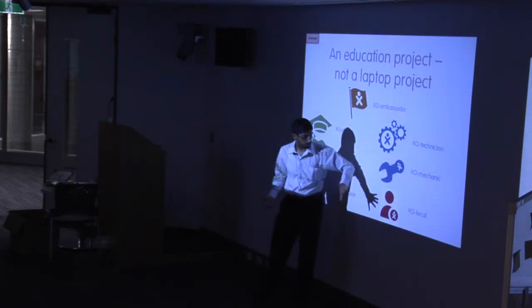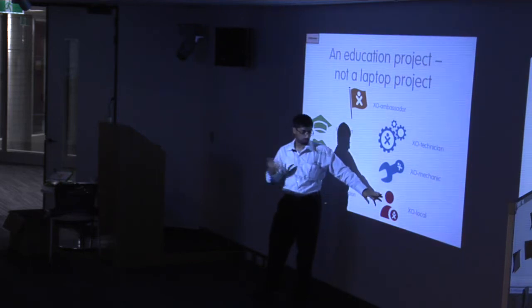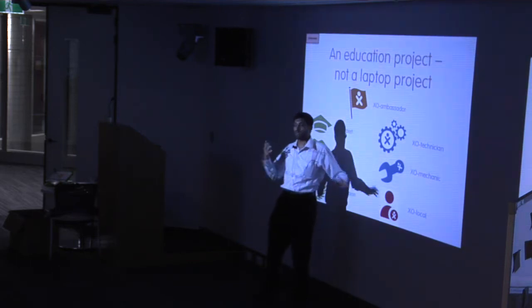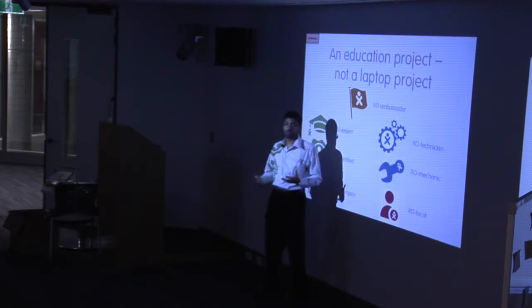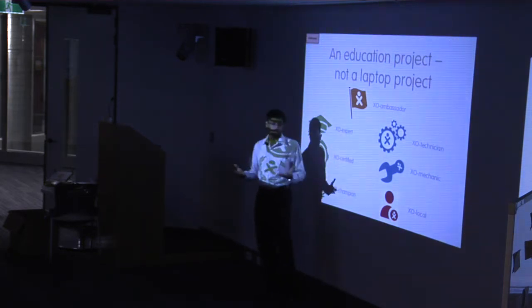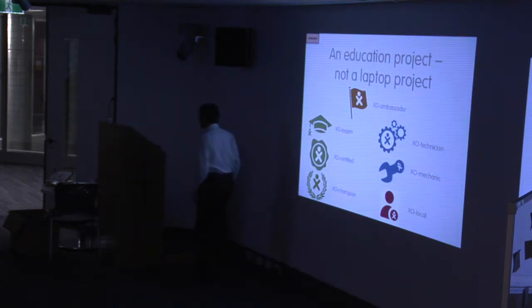And there's also XO Local, which is a certification with an associated course to attain it that is focused on local communities. So any member of the community can go for this if they like.